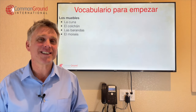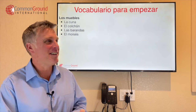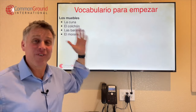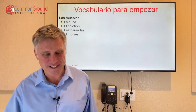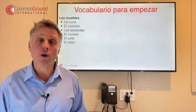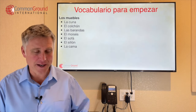El Moisés, I love this word because it's just a great sort of metaphor almost. So Moisés, Moses, right? So what is the Moses? It's the little baby basket, right? Okay, the bassinet basket. Okay, el sofá, sofa. El sillón, like an overstuffed chair. La cama, bed.